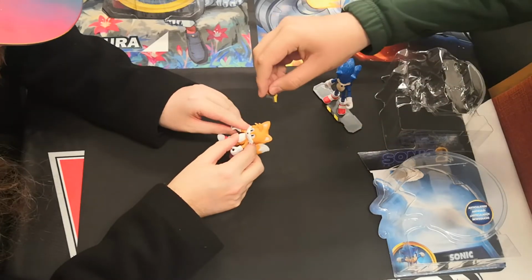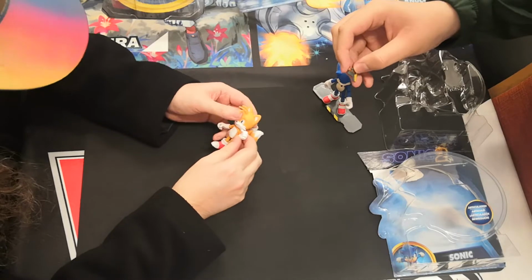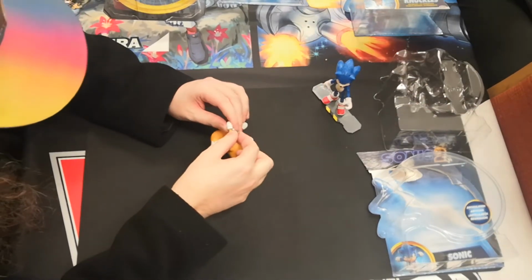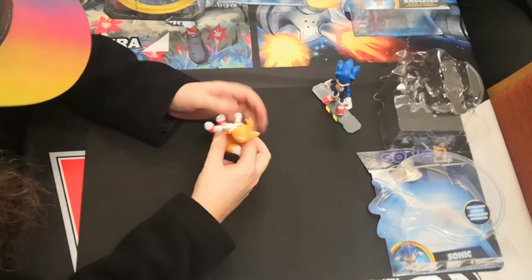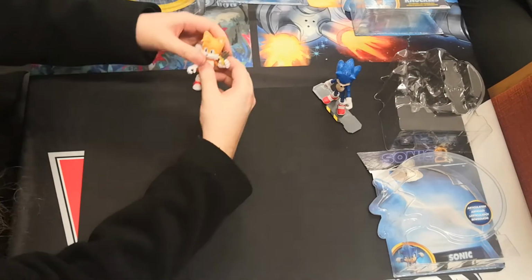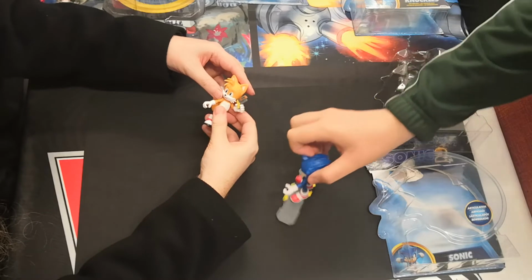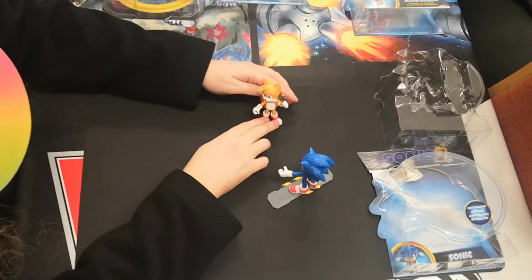Shall I allow Tails to hold his Glock? Yeah, okay. His blaster. Sorry, his blaster blade. So, I think I just shove this in here. The hands are relatively soft plastic. And there you go. Hey! Yes. Tails with his Glockentails. Glockentails, yes.